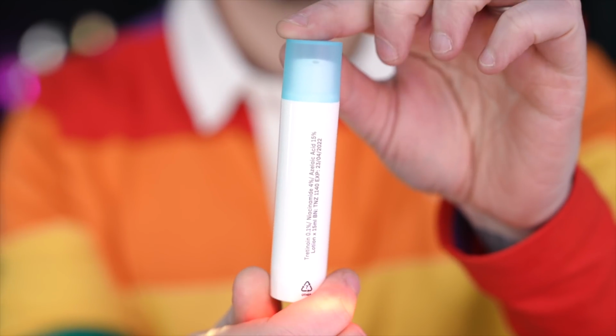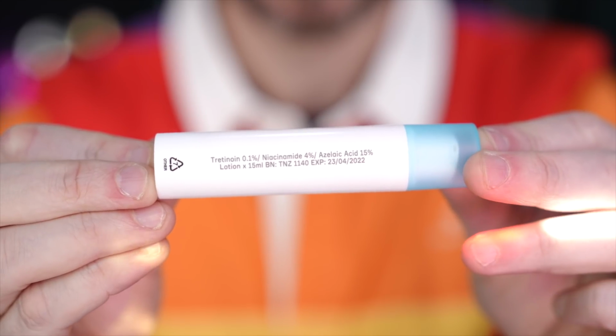Now, I've worked my way up from the lowest strength to a higher strength. I actually use 0.1% with 15% azelaic acid as well. And this gives a myriad of benefits, because you're not only getting the benefits from the retinoid itself, but then you've got the other benefits from things like azelaic acid.